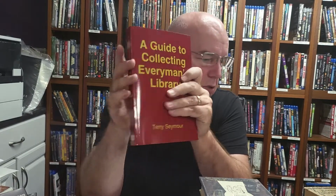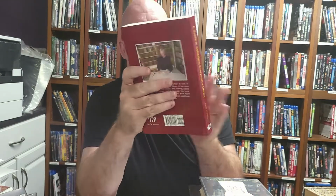All right, which is the important thing, and it gives you different variations in the library and so forth. So if you want to collect all 1,000 volumes, this is a book that you should probably find and buy. Here's a picture of Terry Seymour on the back with his collection of the Everyman Library behind him.